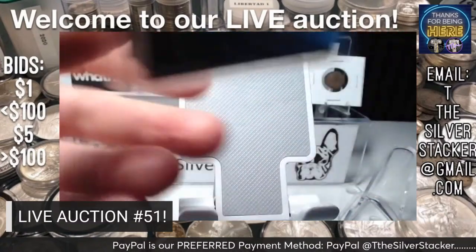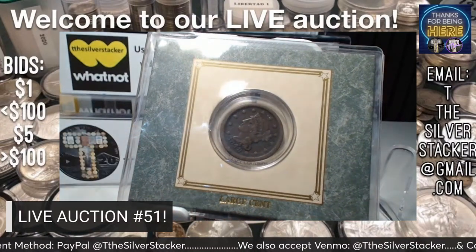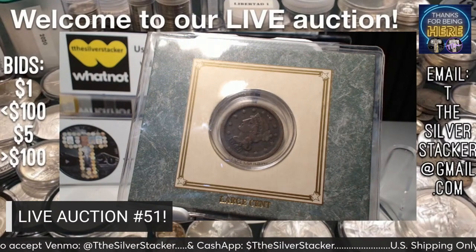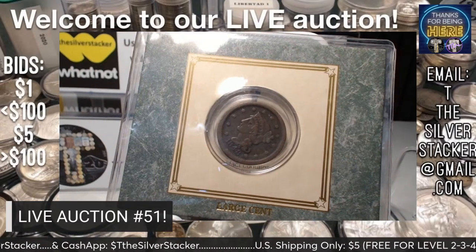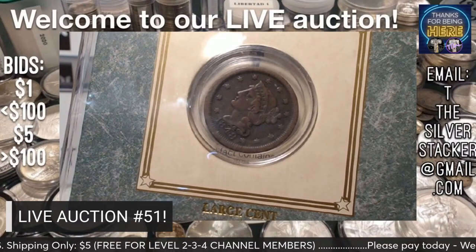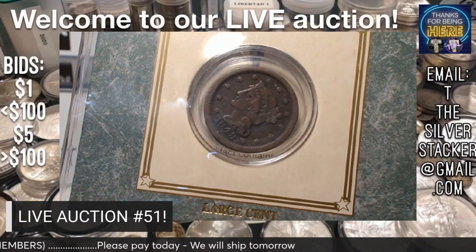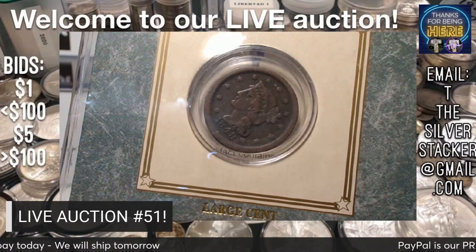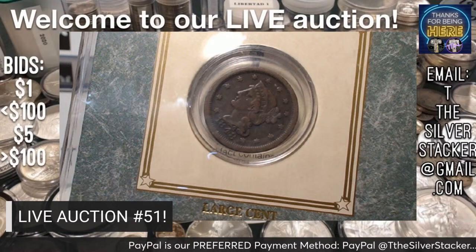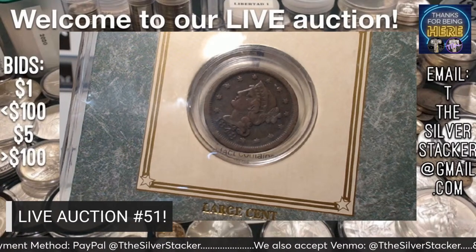1848. Cool piece. Where's David's doubloons? He likes stuff like this. Buck and go on the large cent. Neat piece for your collection. Yeah, it's a beauty. It's actually in very good shape. That's probably why they took the time to put it in a beautiful display case like that. Buck and go on the large cent. This should definitely be a $50, $55 piece at least. 1848. Think about that. We're coming up on almost 200 years, 180 years or so.